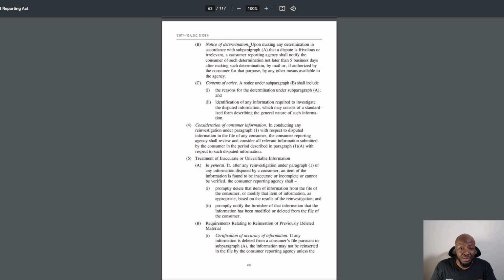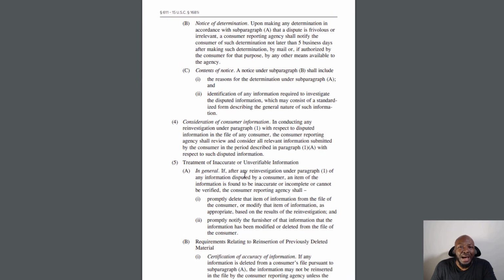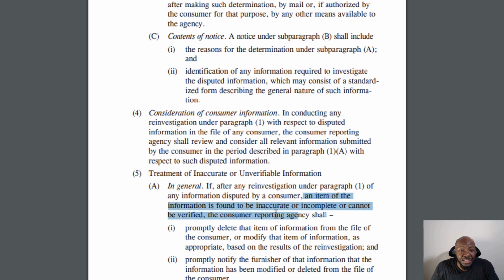This is the Fair Credit Reporting Act right here that you're going to want to use. This is the most foundational thing you can dispute by, and it has the power in helping you get things removed. It says if an item of the information is found to be inaccurate or incomplete or cannot be verified, the consumer reporting agency shall promptly delete the item of information from the file. So basically, if the information is inaccurate, incomplete, or cannot be verified, then they have to remove it. Like I said, it has nothing to do with if it's yours or not. It has nothing to do with if you've paid it or not. Only if the information is inaccurate, incomplete, or unverifiable.